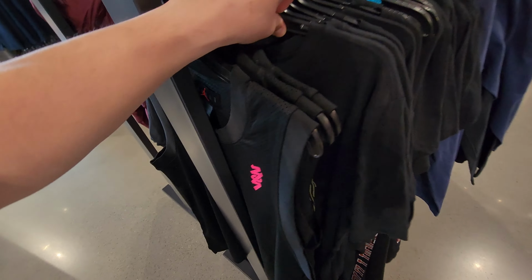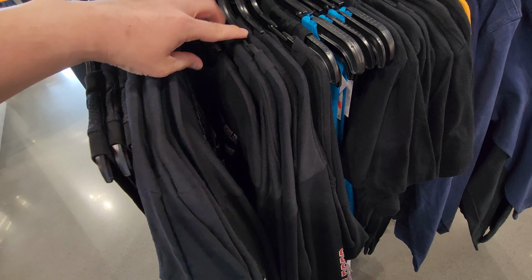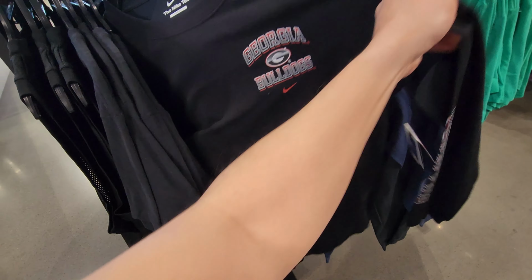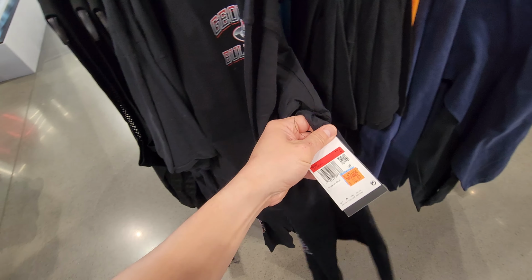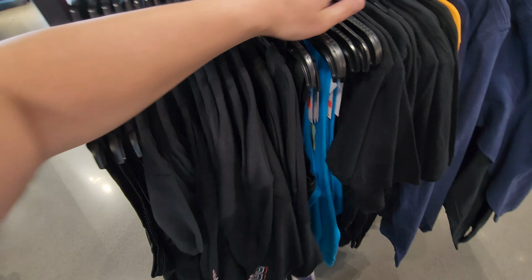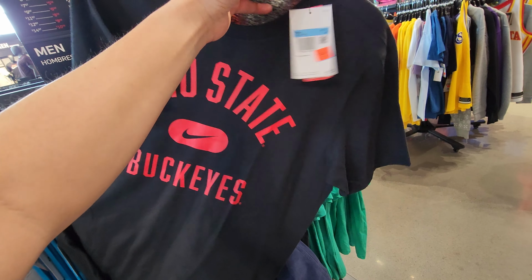I'm not really seeing too much in the aisles, so I'm gonna check the apparel section. They did have Ohio State shirts here a while back. They got the Georgia Bulldogs one. These are larges right here, long sleeves. And these bad boys are down to 19 bucks. So they have the Ohio State ones. I can get, yep. That's what I'm talking about.